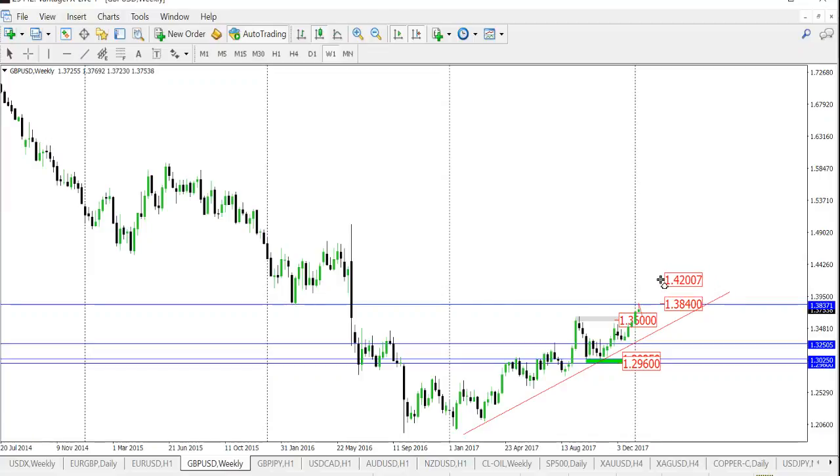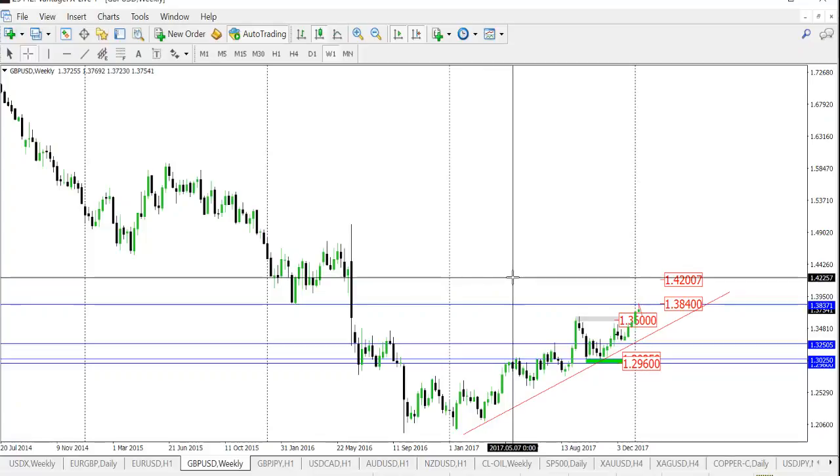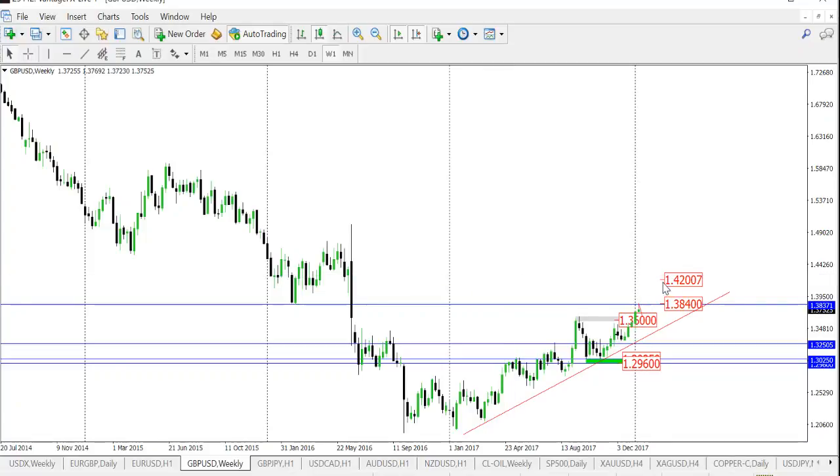I think we're coming up into the 1.4200 ish, somewhere in that area. I think that would be the ultimate target, maybe a little bit lower, 1.4100, somewhere in there though. I think that is where it's going to go, but we'll wait and see how that transpires.